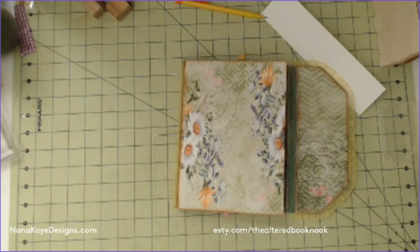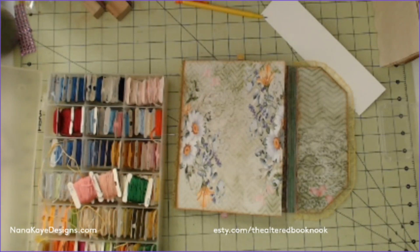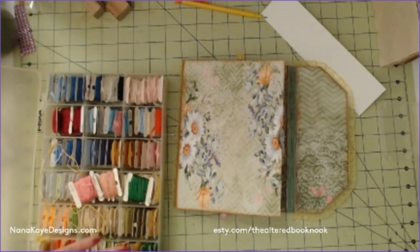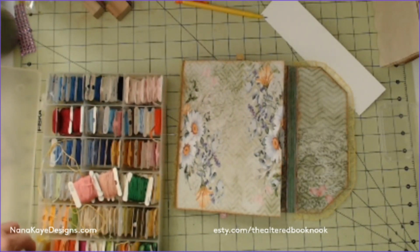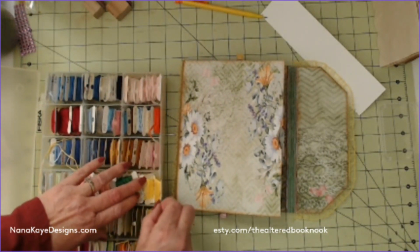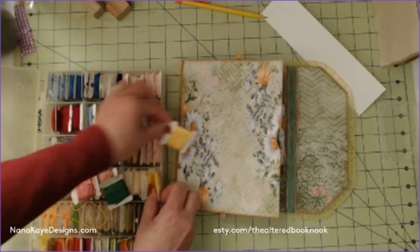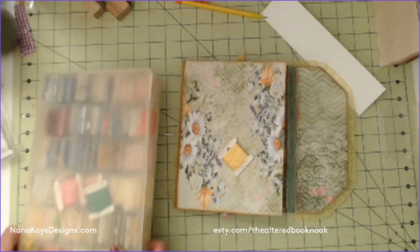Now, I'm going to go find me some thread, and I use embroidery thread like this. I'm going to go with this. I think I have enough. I like this pale yellow right here. It's kind of pale. I'm going to go with that one.